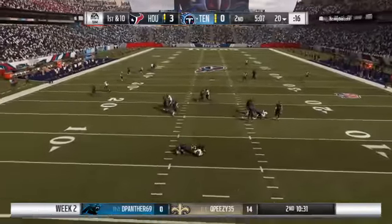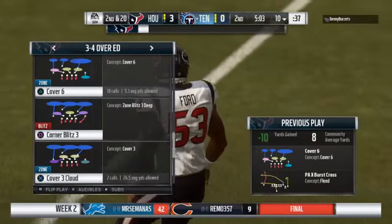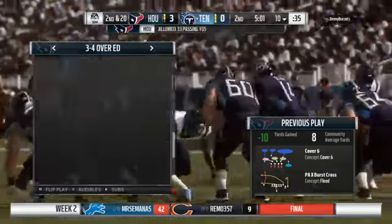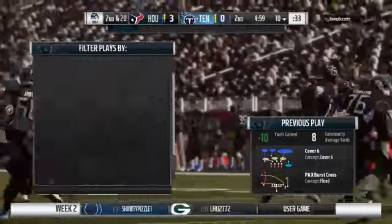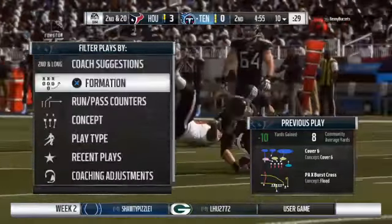They go play action here on 1st down. And he's going to go down. The Texans come at him and able to bring him to the ground. Dee Ford in there to make the sack. He buries him for a loss of 10.